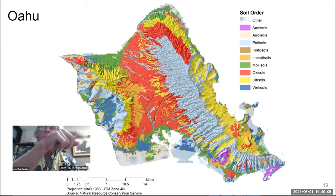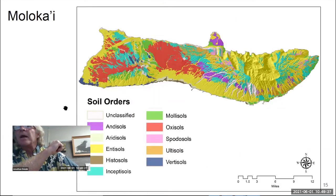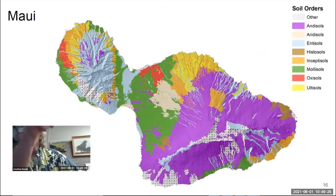And then we have in the lower, drier, more arid lowlands, the high activity clays, which are the vertisols and mollisols. And we don't have too many volcanic ash soils, because we're a little bit too old for that. The volcanic activity is too long ago. Let's go to Maui, because Kauai and Molokai look very much like Oahu. You can see some, but now look at Maui.